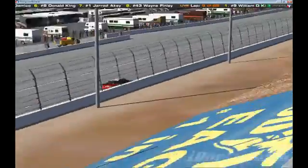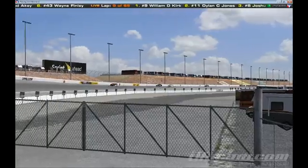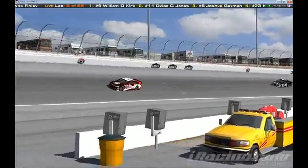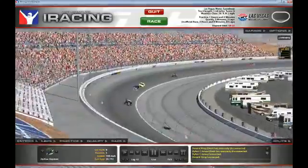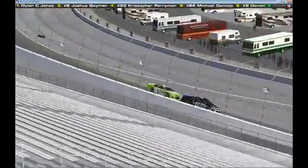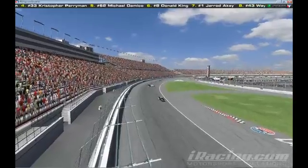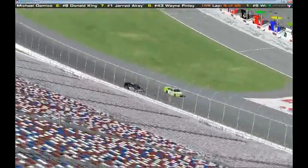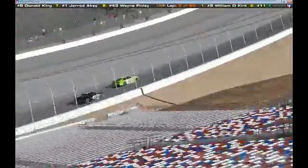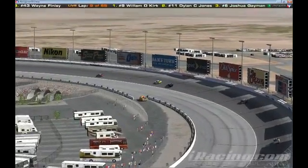I tell you what, who's on the move here, Rudy, is that 6 car, Joshua Gaiman. He's picking them up and putting them down. He's taken over the 3rd spot there from Christopher. Now he's all over the back of the 11 car of Dylan C. Jones for 2nd spot. Yes, he is, David. Looks like he's got a run on him this time. He may get it. And he did it. Wow, very good, nice pass. Yes, that was very nice.